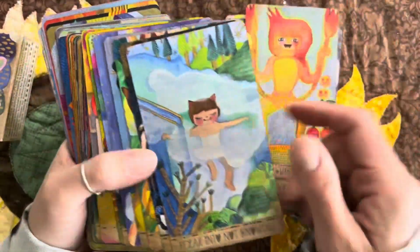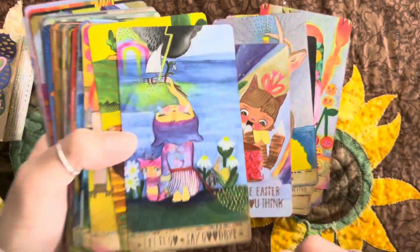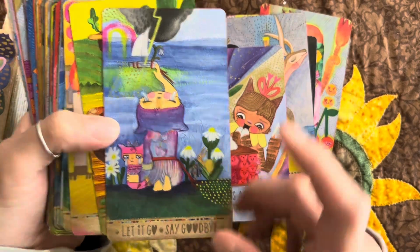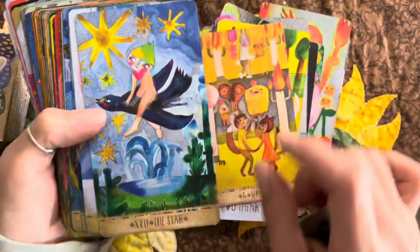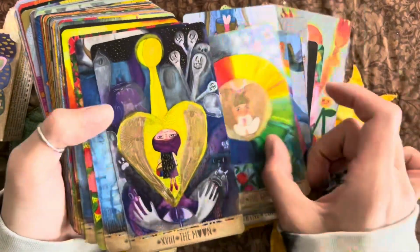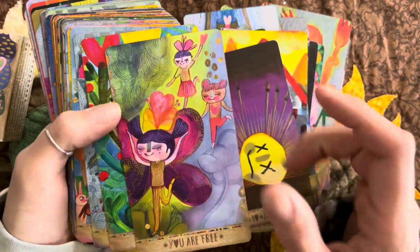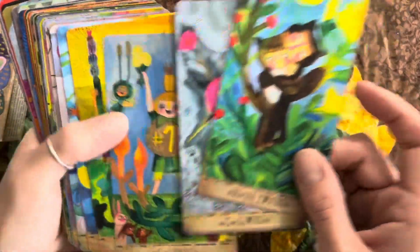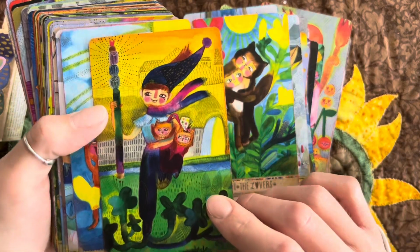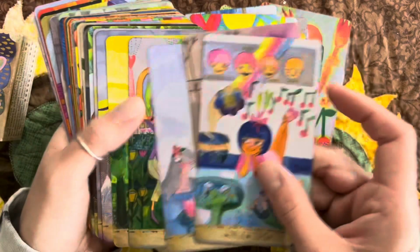Okay, I said I wasn't going to talk about these decks, but yes, it's great. I love this card. This is an extra card, Let It Go, Say Goodbye. That's one of my favorite cards. Star is a fave. They're all so good. Really good. I love all the saturation and just the blending of colors. She did a really good job. It's by Kittenchops. I don't know her first name. She just goes by Kittenchops.